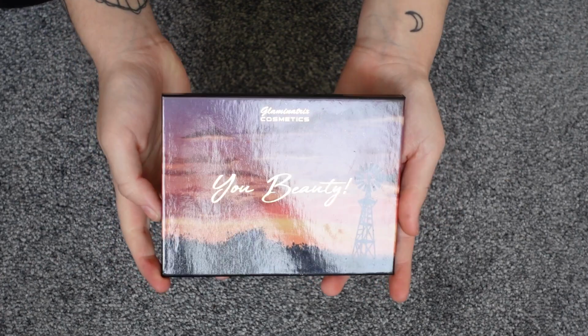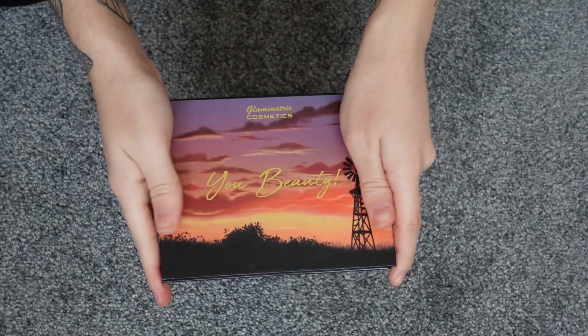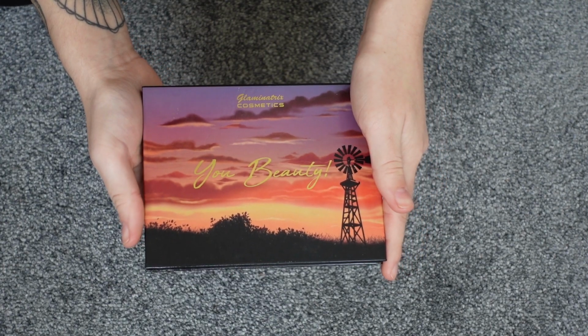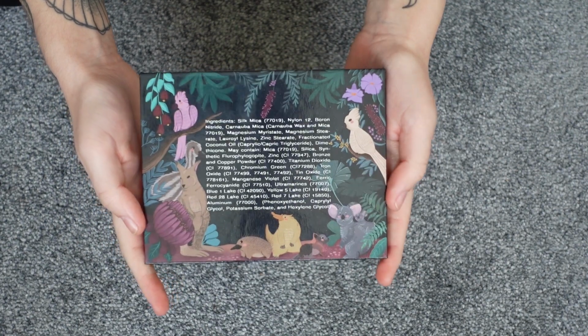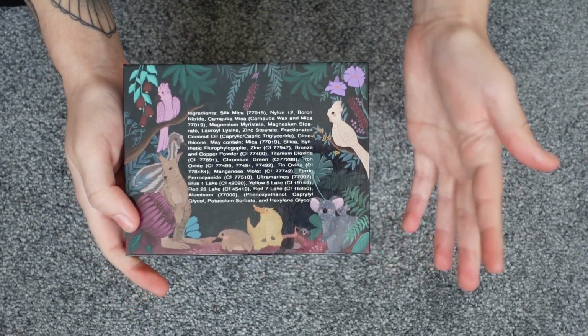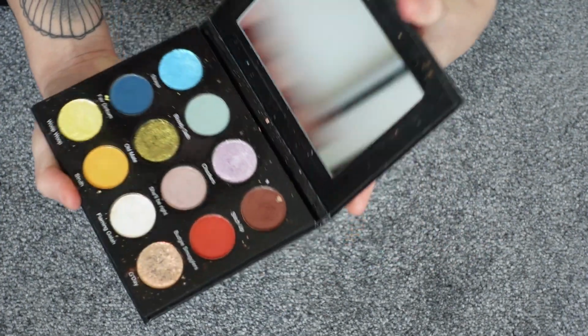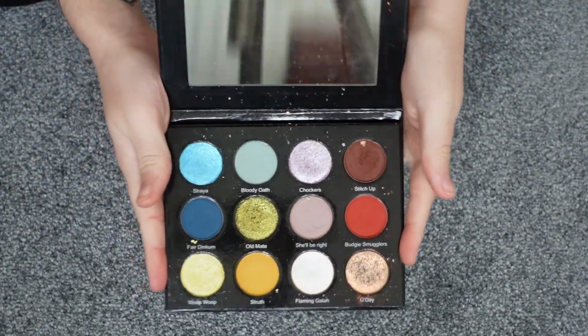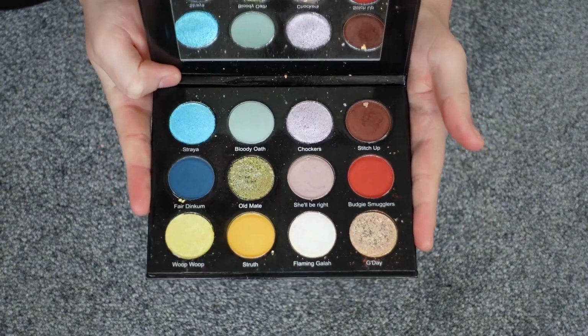But anyway, speaking of being sentimental to my heritage, this is the You Beauty palette, and this palette is inspired by Australia, which, I mean, come on. On the back, there are different Australian animals along with the ingredients, and the inside, bloody hell, it is a mess because I use this palette so much. But this colour story does scream Australia to me.